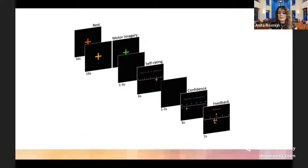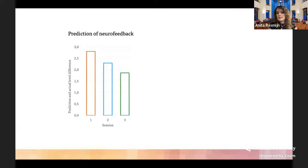In terms of the results, all of the participants could successfully regulate. And in terms of the prediction of their performance, the results are as follows. Here, you see a graph representing the difference between their prediction and the level of activation they actually achieved. We see it plotted through 3 different sessions that they completed. And you see that the difference between prediction and actual level they achieved is decreasing, meaning that they actually became better at predicting their performance.